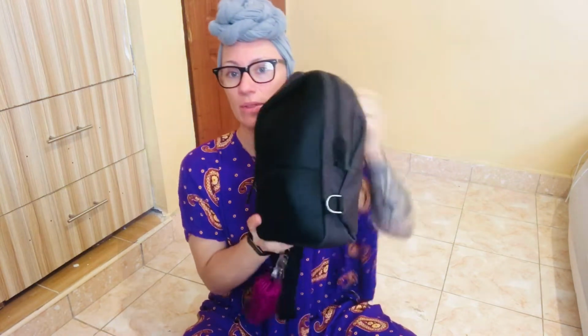Another thing I have in this front pocket is just some perfume. So whenever I want perfume, or the girls, it's there. I have a few more of those actually in our room as well. So let's go now to the back pocket here.